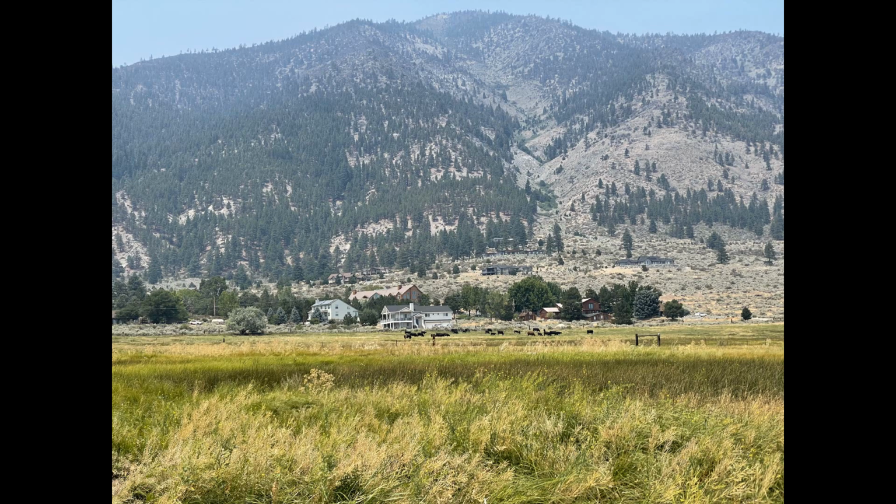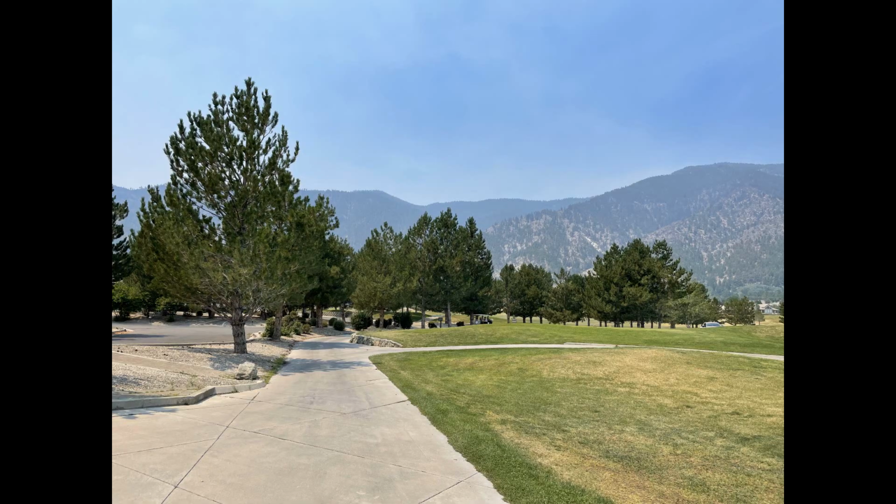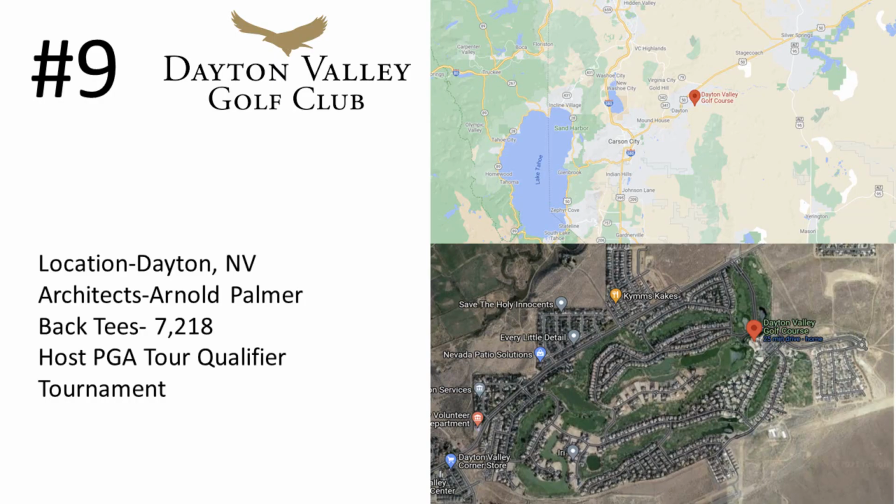From the good, the bad, and the excellent, the good is what a location at the base of the Sierra Mountains. Like its sister course, the bad is that this course needs a little bit more loving than it's getting. But on the excellent side, there's a reason why this course is ranked so high. It is a fantastic layout.